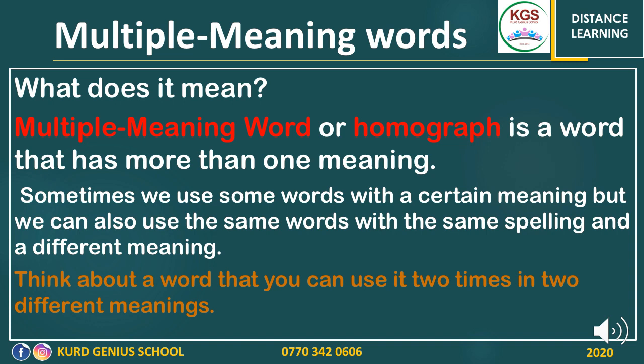Now let's start, my dear students. Multiple meaning words. What does it mean? A multiple meaning word or homograph is a word that has more than one meaning. So for the subject, we can either call it multiple meaning word or homograph. It's the same.